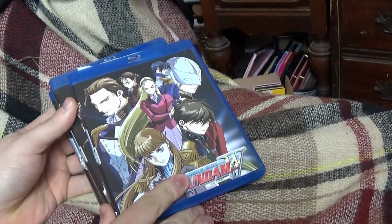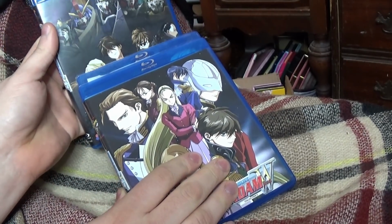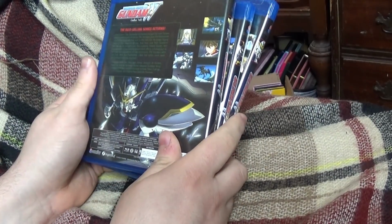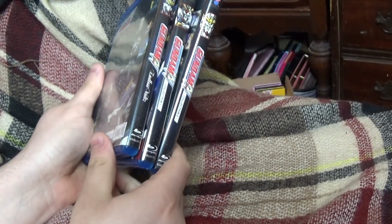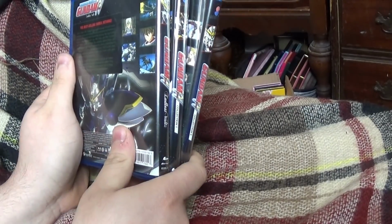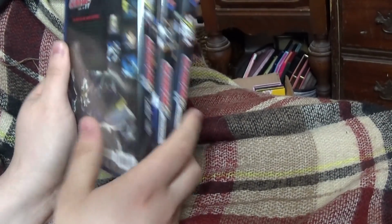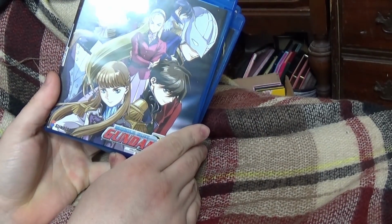Gundam Wing, one of my all-time favorite mechas. Following all these, I used to collect the figurines. This also has Endless Waltz on it. It's just the plight of the colonies because the humans destroyed the Earth. I wonder what that's like. Good thing we don't have to worry about that. Really love this. There's a whole bunch of Gundams, Gundam Seed, Unicorn, but Gundam Wing is definitely one of my favorites because it was one of the first ones that I saw.